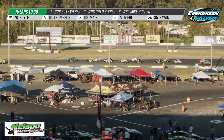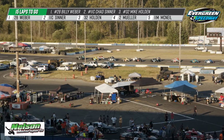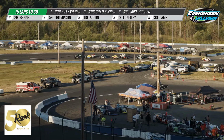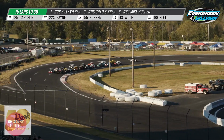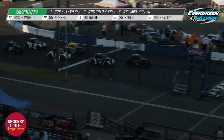All right, so now we see the lights off on the Evergreen Speedway pace car. As they head down the backstretch, they're going to get side by side. So the last restart, we saw Billy Weber on the high side, Chad Center on the low side. Now it's a complete reverse of that. We see Chad Center going to be on that outside lane, Billy Weber on the low side as they come into turn number 4. And like you said, Kyler, let's see if the 11C of Chad Center is able to get that same kind of jump.